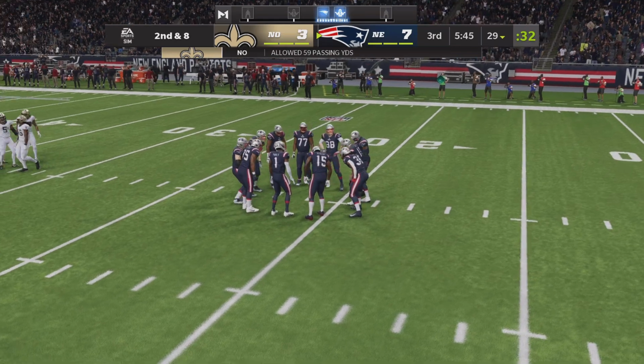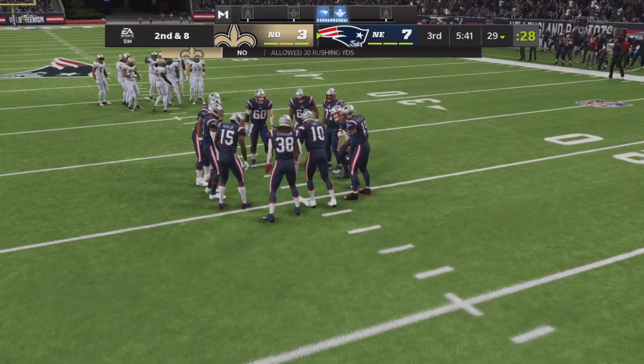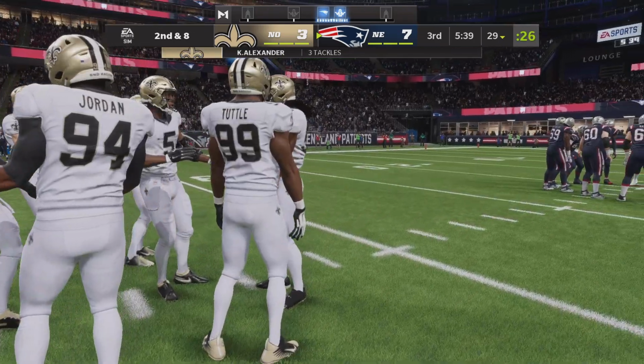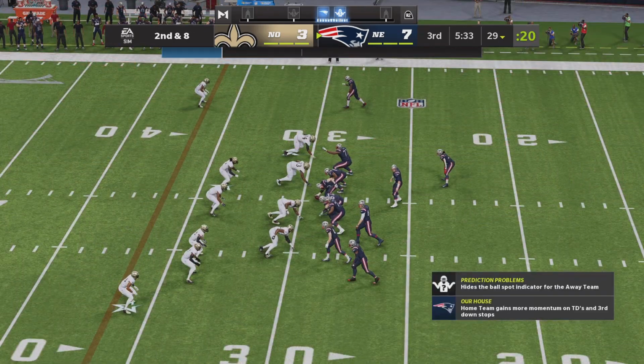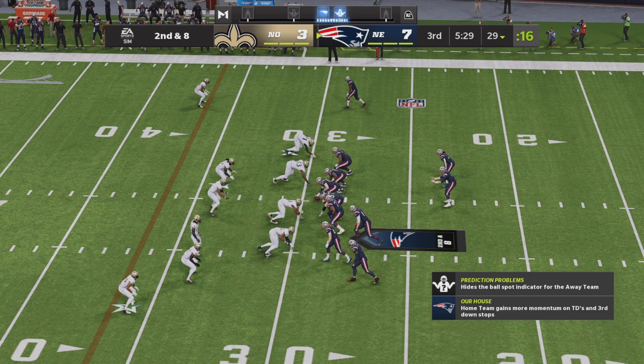2 yards on the carry there. It'll be second down. He continues to struggle to find a crease to break off a big one, and might need to just put that aside and just try and ram his way forward and get what he can. Got it here at the 29 on 2nd and 8.